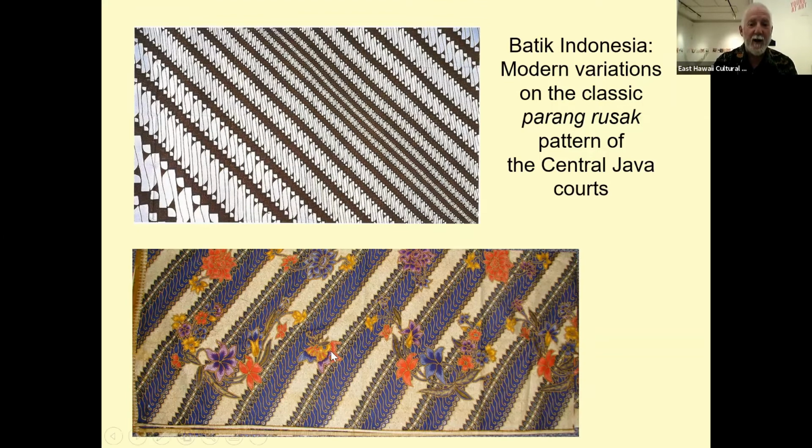The artist down here at the bottom, this is one of my pieces, has done the Parang Rusak design, but in bright blue, and then decorated it with flowers. This is very much a North Coast, but modern Batik Indonesia kind of design.